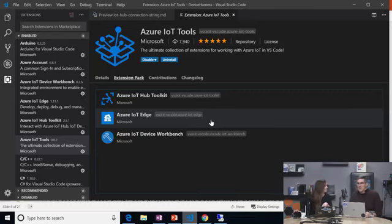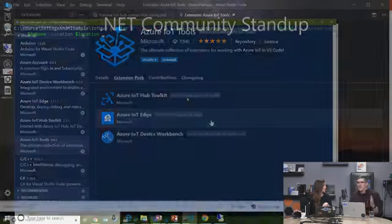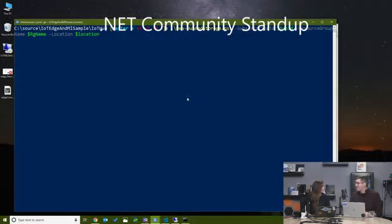Yeah, obviously it's a great tool. I think the other thing that's great about the IoT tools is it was about halfway through putting together this walkthrough that the IoT tools shipped as an extension pack. So not having to keep track of which things needed to be updated anymore was fantastic.